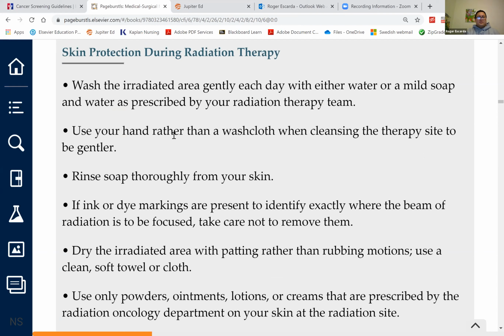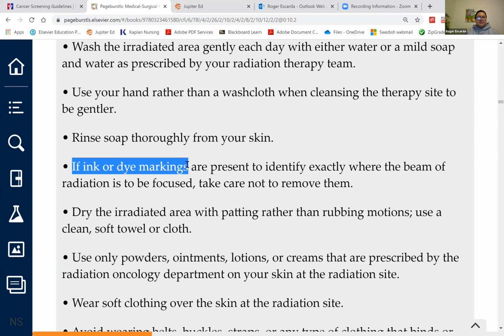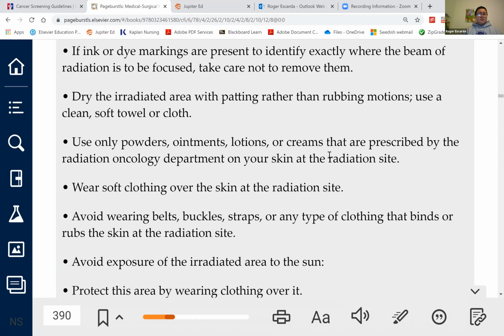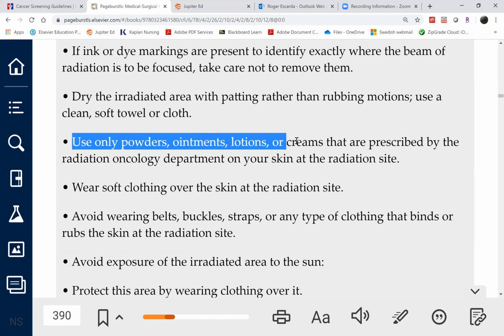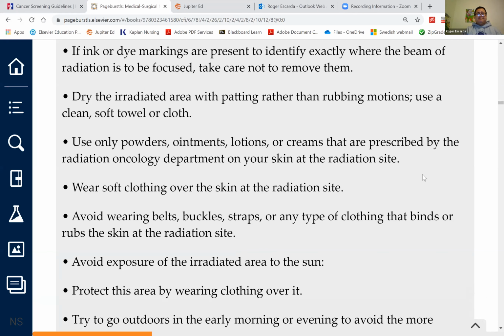These areas are extremely sensitive. They are quite painful. So use your hand rather than a washcloth when cleaning them. You do have these ink markings. Again, the purpose of the ink markings is to deliver precise radiation treatment. So those must not be removed. Don't erase them. Can they use powders, ointments, or lotions? Yes, they can, but only if they are prescribed or approved. Usually they approve if these are mild, like Eucerin, for instance, or Cetaphil, Dove. So those mild types.